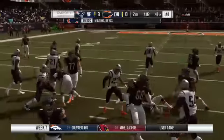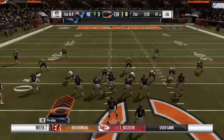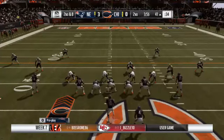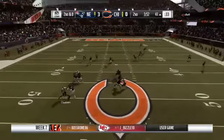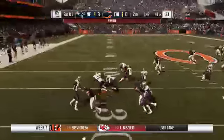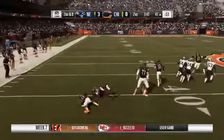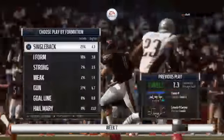On the carry, it's Cook, and some good tackling there as he's stopped at about the 41. 2 yards on the carry there. It'll be 2nd down. On 2nd down, here's Trubisky, flushed out right. Now Trubisky lost the football, and it's picked up by the Patriots. And the return stops at the 39-yard line.